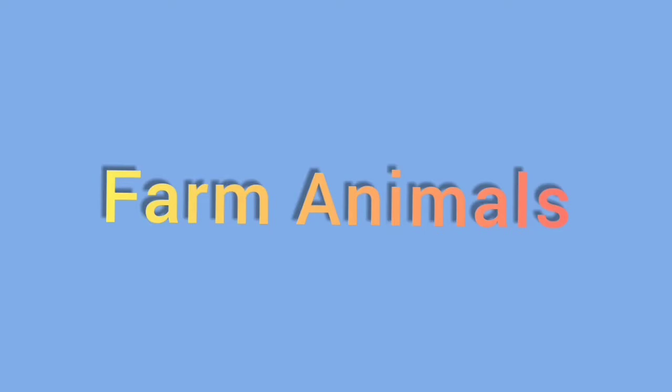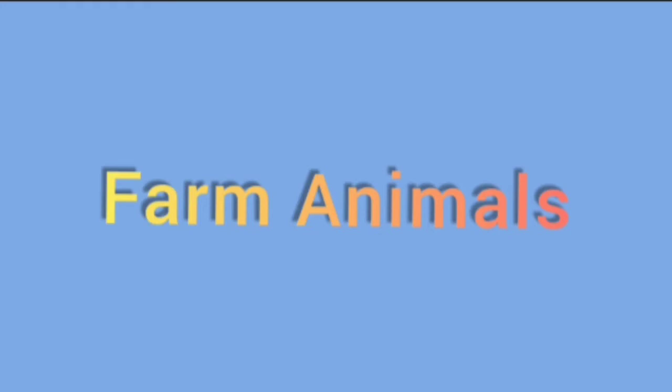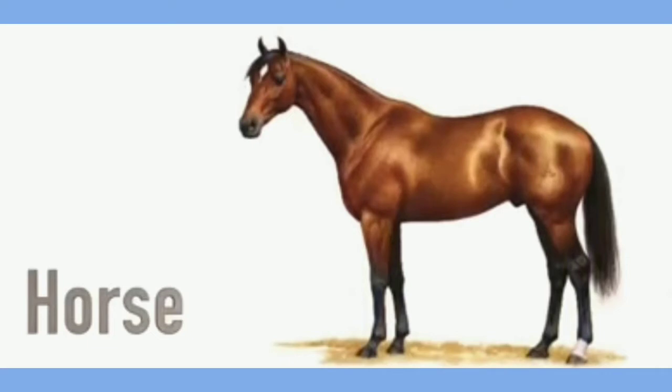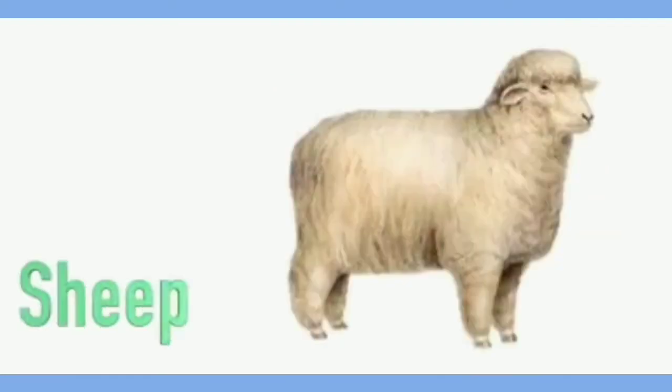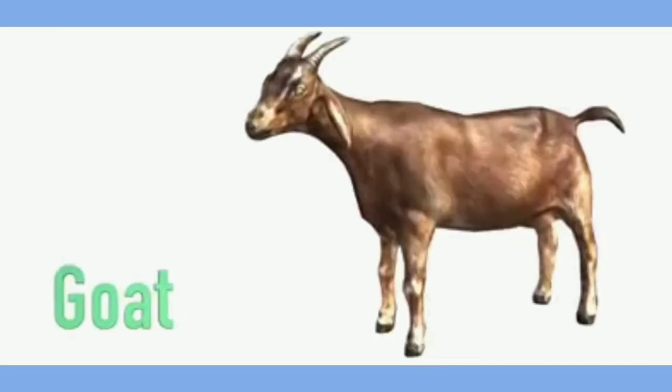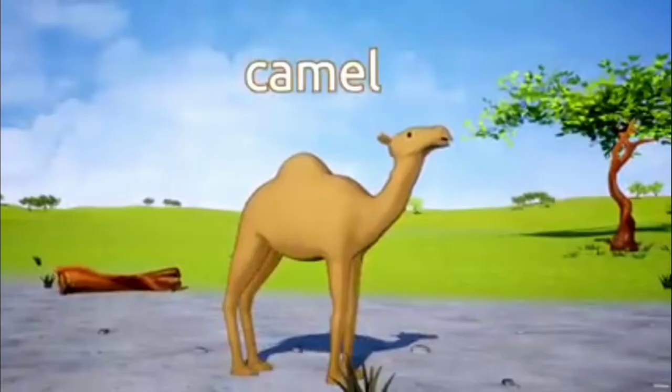Farm animals are those animals that are raised on a piece of land and they provide with many benefits to the humans, such as horse, helps in transportation and loading. Cow gives us milk. Sheep gives us wool. Goat gives us milk. Camel helps in transportation and loading in desert area.